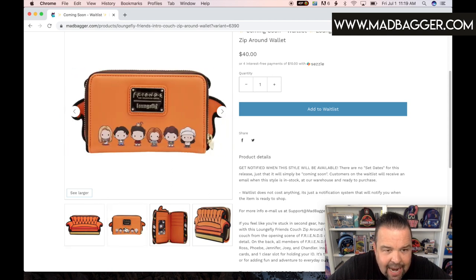Let's check out the back. Little chibi version of all of our favorite Friends characters. And it looks like they're holding some of the iconic objects from the TV sitcom. You can see Phoebe's got a guitar here. Let's see here. Rubber ducky. She's in the chef outfit.